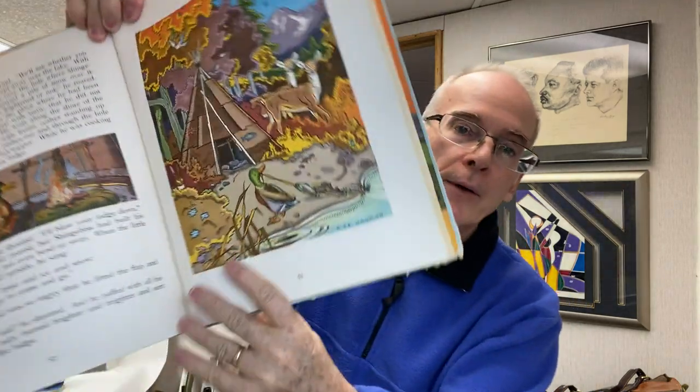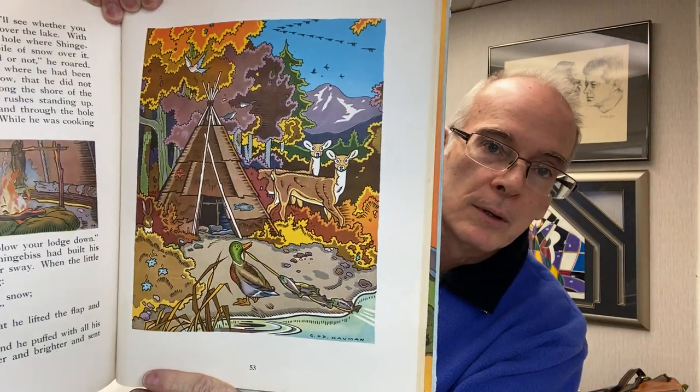And some of these I've thought, you could just cut the illustrations out of these books and frame them. I mean, look at that one. That one would make a beautiful framed print that you could hang in almost any room. It's a deer and wildlife, autumn, you could use it for autumn decoration. Yeah, it's fabulous.